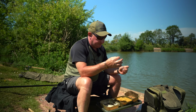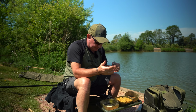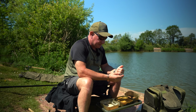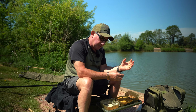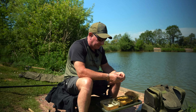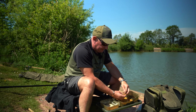Okay, so we've shown you how to set her up. Real simple, and the same with getting it ready to cast out. So I've put my required amount of water in. I want it to sink slowly, even without the feed. So it goes down, lets it go through the water column, and then the last bit of the feed out from the bottom. So to start with, I'm just putting it straight in the ground bait.